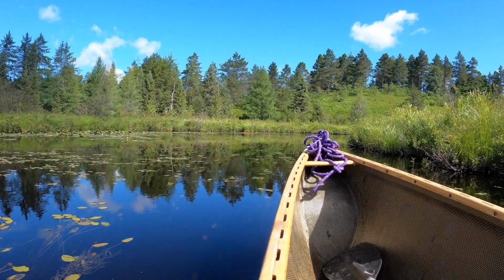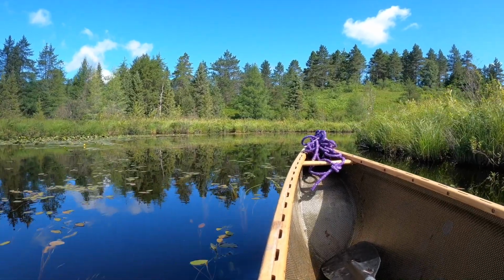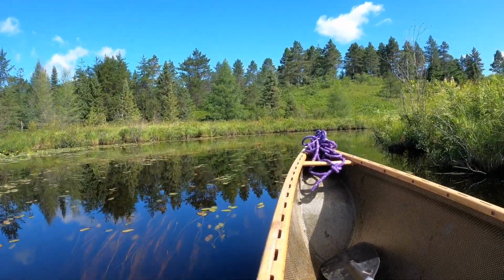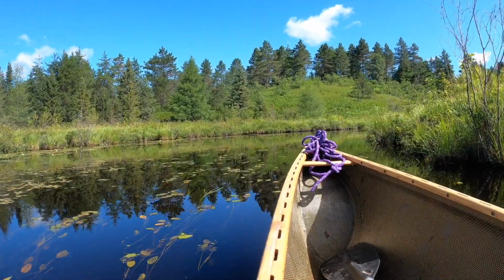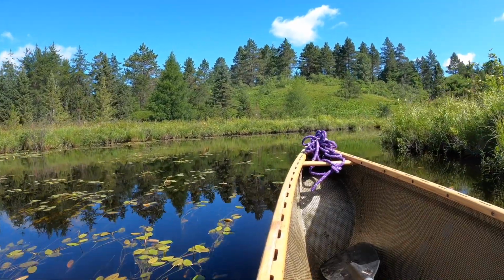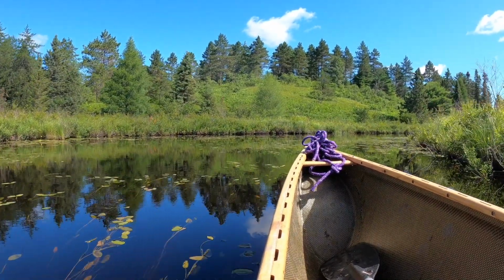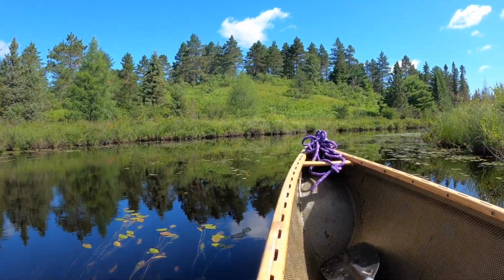The wide angle lens in the camera doesn't do it justice, but there's a pretty good hill here that I've been to the top of before, so I'm gonna hike up there. I remember it just being a pretty good view. It's a bit of a bushwhack to get there.